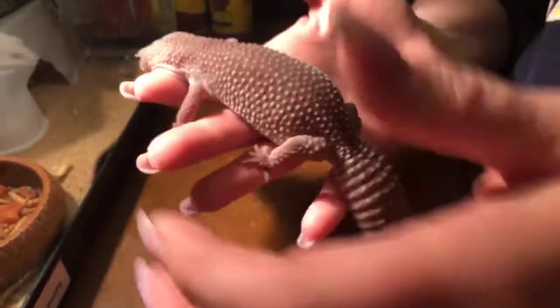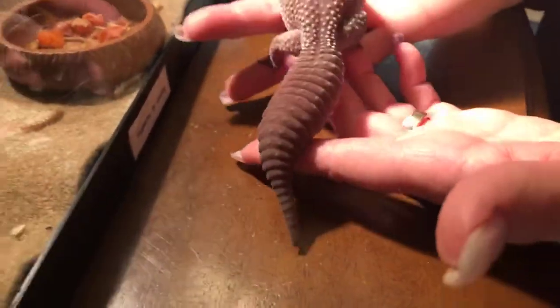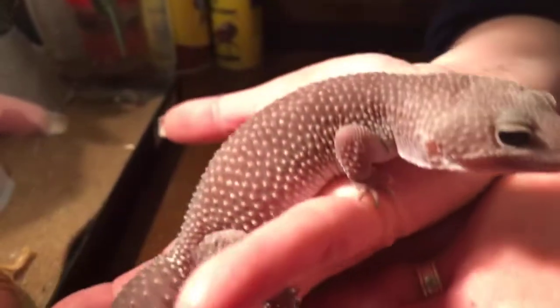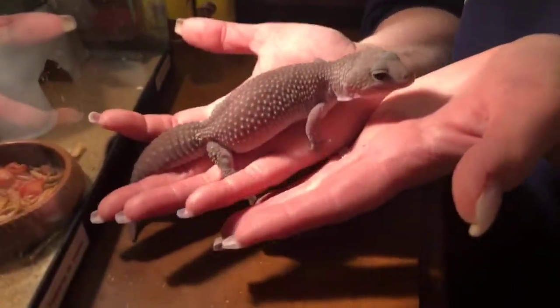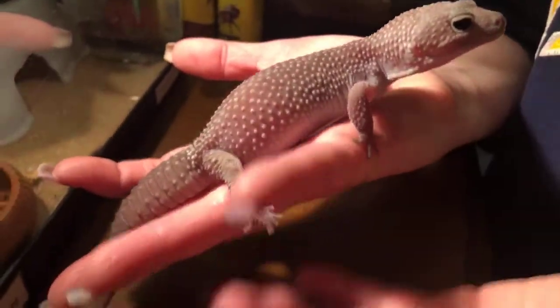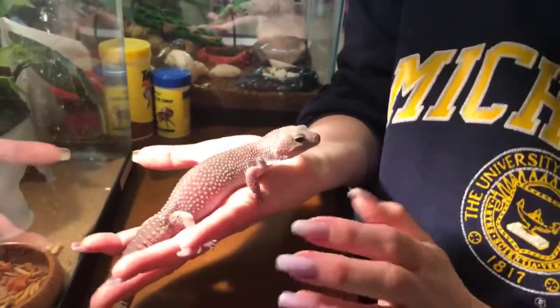Something that is dangerous. If you look at this little foot, she has damaged toes. That's how she was when I got her. When they shed their skin, sometimes it's tough to get off their toes, and their toes can lose their blood supply and die, almost like when you have frostbite.